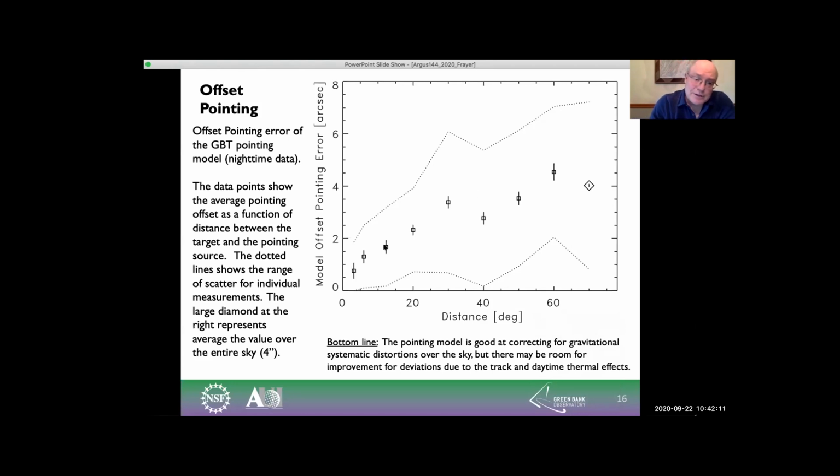And what this shows here is the offset pointing as a function of distance. But 4 arc seconds is not good enough for 3 millimeter observations. And that's why we encourage people to do offset pointing closer in. And then you're basically 1 arc second off potentially. But even 1 to 2 arc seconds is smearing your beam out a little bit. So we could potentially make some improvement there.